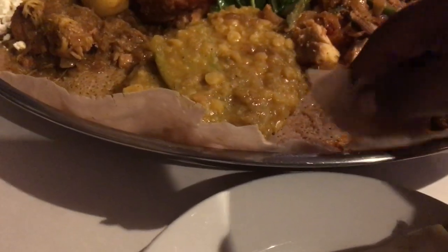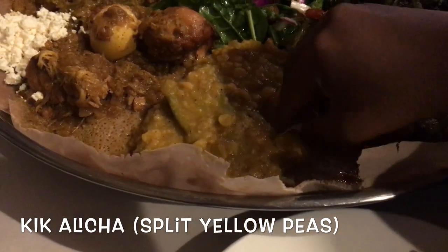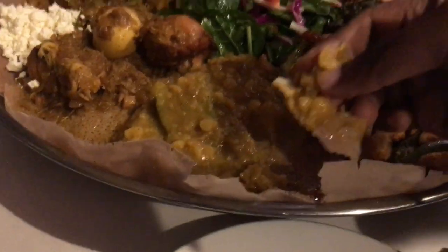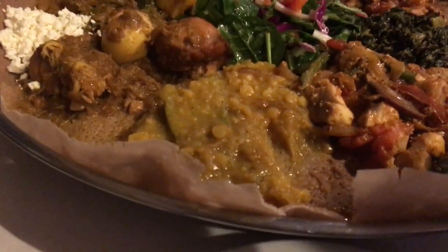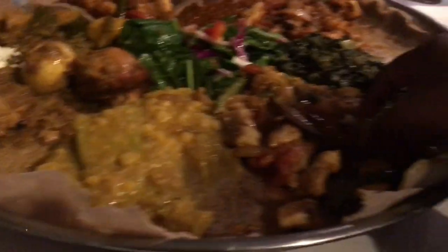There's some injera on the tray, which I'm taking a piece of, and I'm first trying the split yellow peas. This one is stewed with onions, garlic, and some seeded jalapeno. So it is spicy, but it's not too spicy for me.